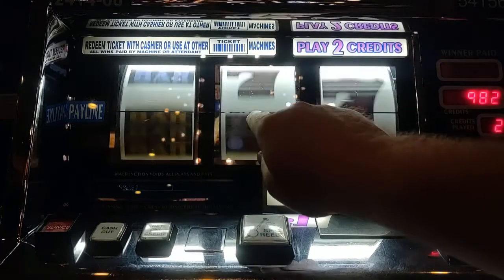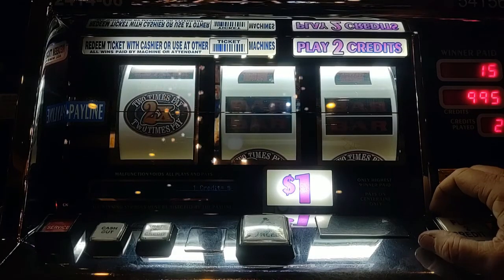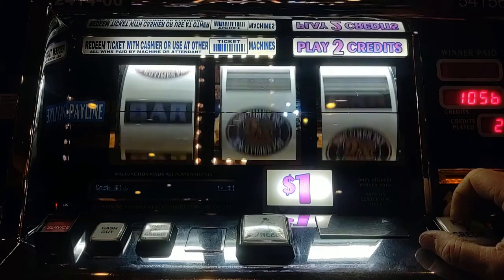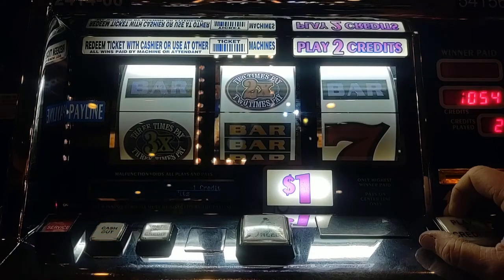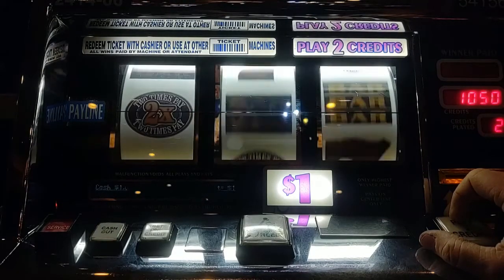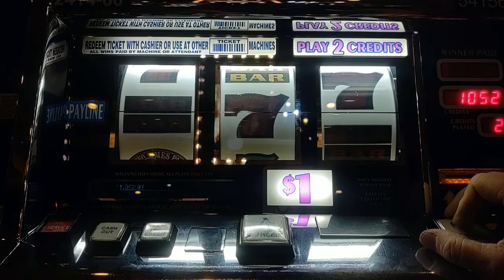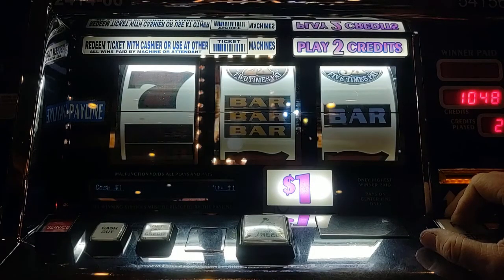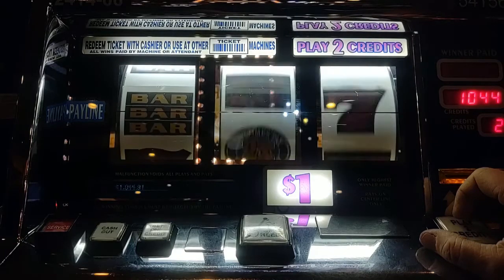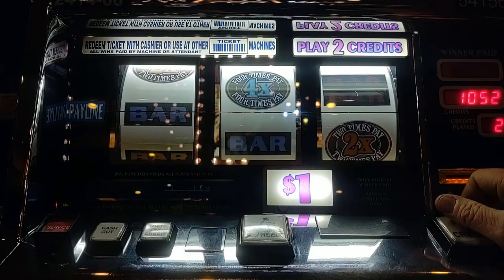So to win that, we need a 3x, 4x, or a 5x. One more. Oh my goodness, that's what I am talking about. That is $80, you guys. That 5x on the 7th would have been 500. Do it again. 7. Another one. Here we go. That's 10. We'll take it. Oh, that 8 times would have been all right on a single bar.